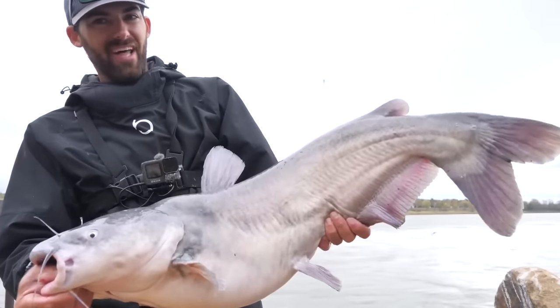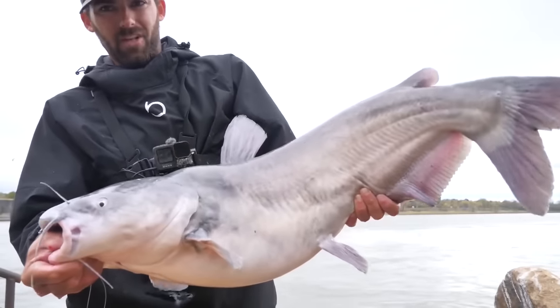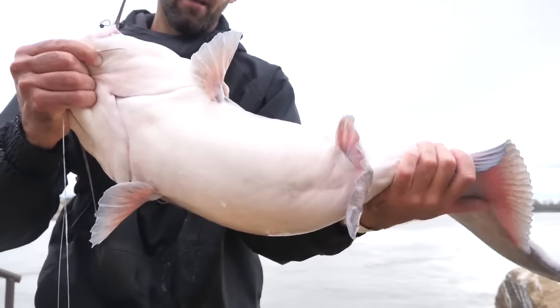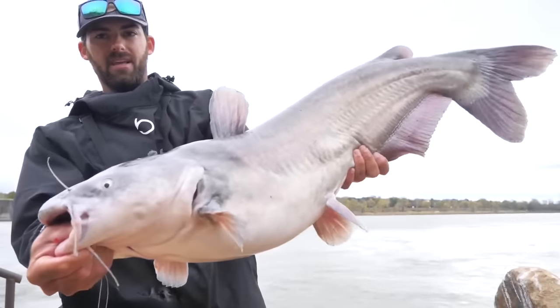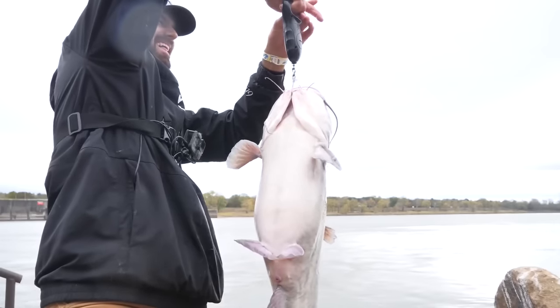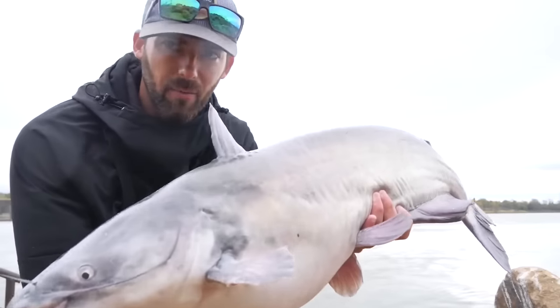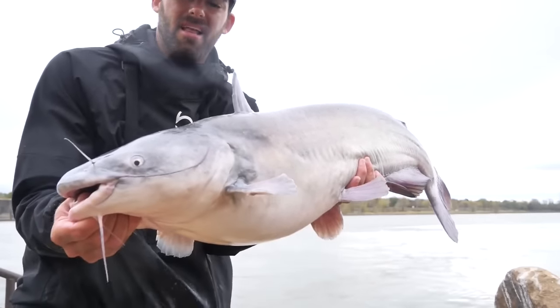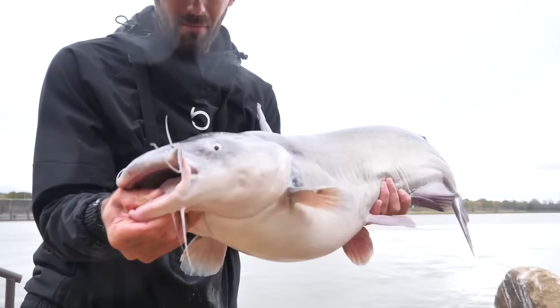What a fight. I thought I had a flathead, just hanging out there down by the bottom, but nope, just a big blue catfish. Really, really cool fish. I mean, look how fat he is. Look at the belly. Just a big old huge belly on that thing. Okay, rough estimate, my scale said that this fish weighed 19 pounds and 15 ounces. So, 20 pound blue catfish.